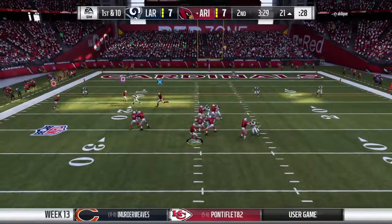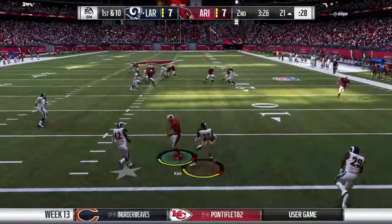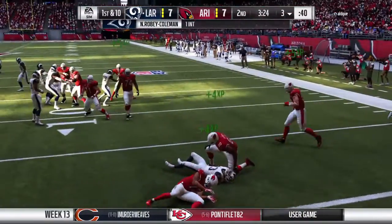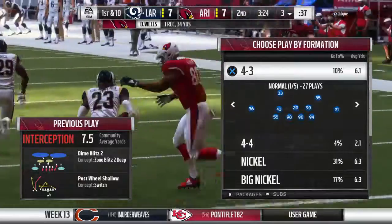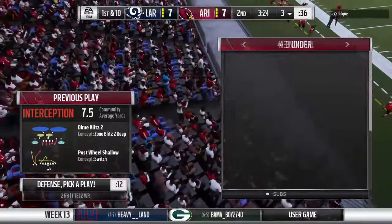On 1st down, Murray. And he fires one that's intercepted. Picked up by Nickel Roby-Coleman. And a big turnover there as his guys will get the football back. This defense had 3 interceptions last week. They're on pace for more than that here. 2 in the first half. Do not adjust your set.